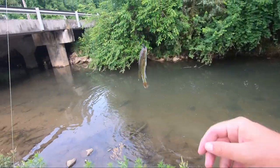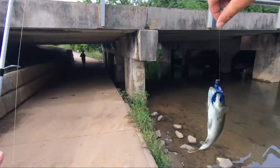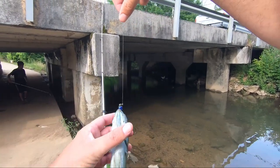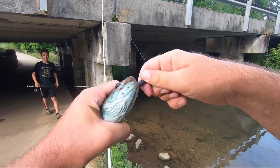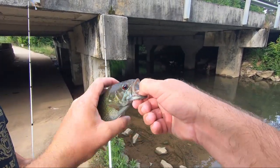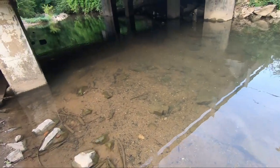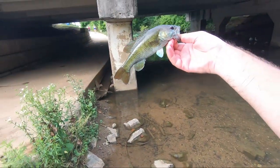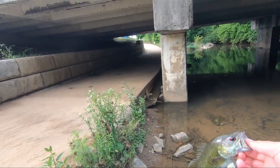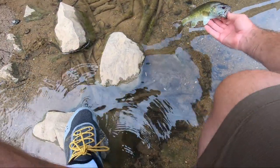Oh man, that is a nice one. Come take a picture of this one. All right, that one, I had to change up to a little slower lure and just kind of sink it in there, let him take it. Where's your phone? They're coosa bass. They only get about this size. This is one of the few creeks they live in. Yeah, they're real pretty.